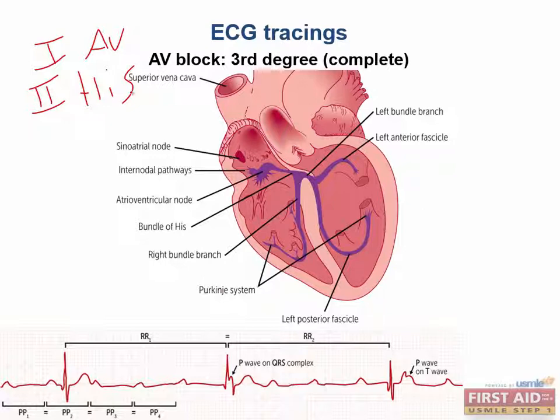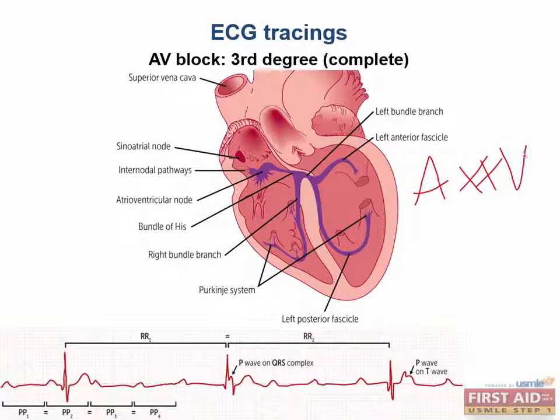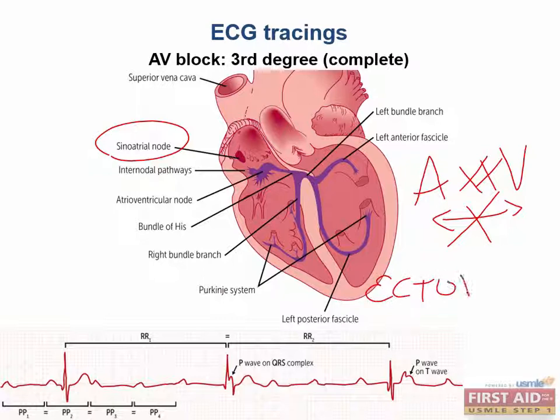It is. Third degree block is characterized by complete dissociation between the atria and ventricles. There's no communication at all. The atria will depolarize in response to the normal SA node, while the ventricles are being told what to do by an ectopic pacemaker down here, an ectopic beat. So the atrial rate is faster than the ventricular rate because the intrinsic rate of depolarization of the SA node is 60, right? While the ventricles are usually beating at a much slower rate.